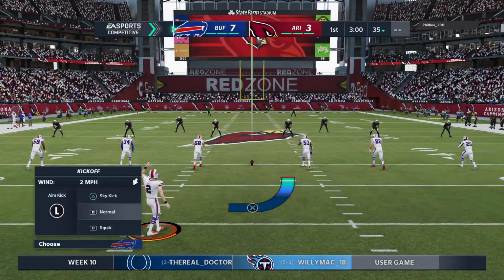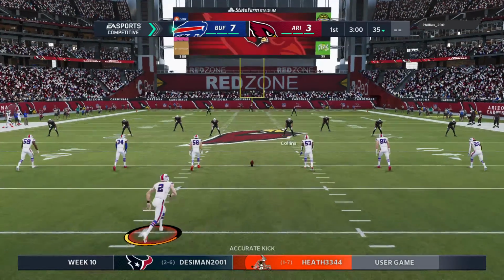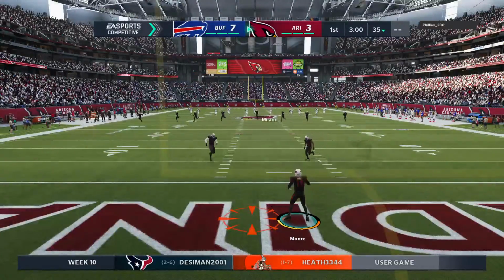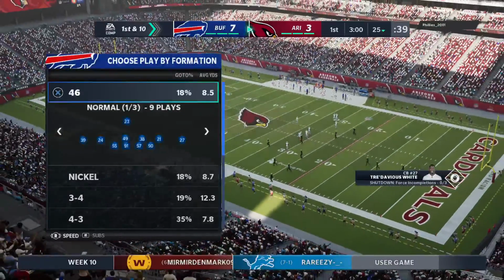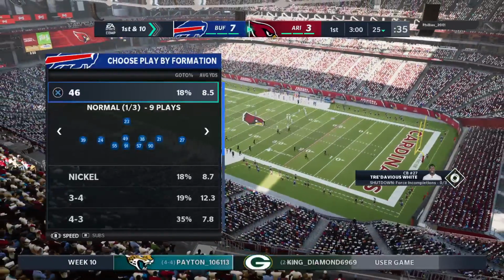Tyler Bass to kick off for Buffalo. After the touchdown, Bass to kick it away. And a fair catch signaled for and taken successfully. The Cardinals take over 1st and 10 at their own 25-yard line.